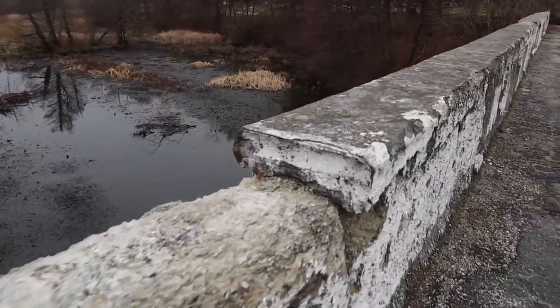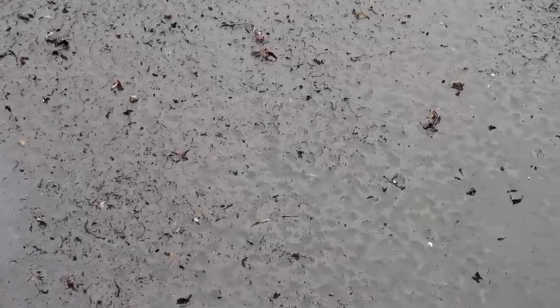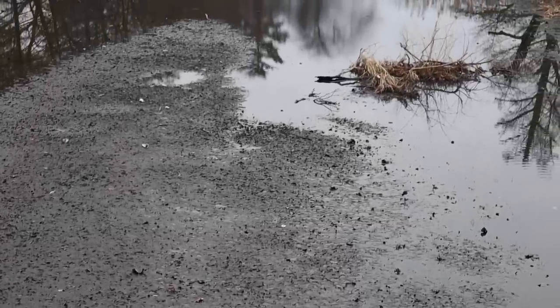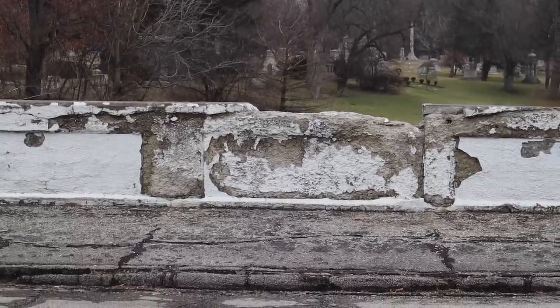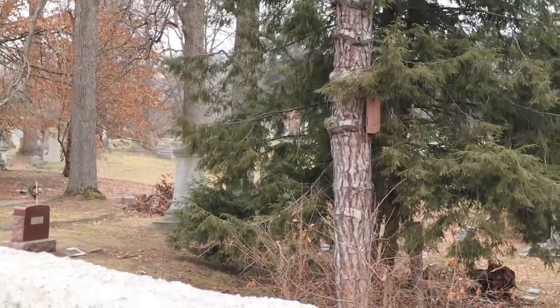It has definitely seen its fair share of wear and tear. And not too nice looking water either, but mostly just mud, so probably looks a lot better during the summer months. And I think really the thing is that it's incredibly shallow. Even looking directly down there, you can see right through to the bottom, which appears to only be a few feet. Looks like there's something up in that tree.